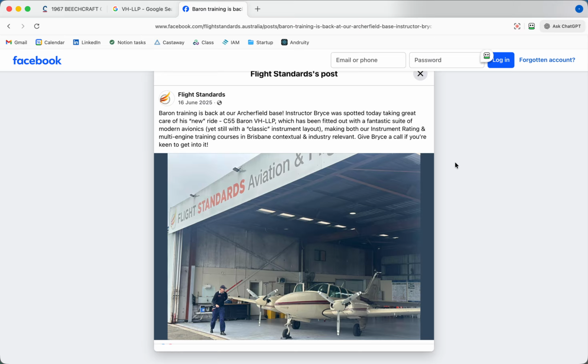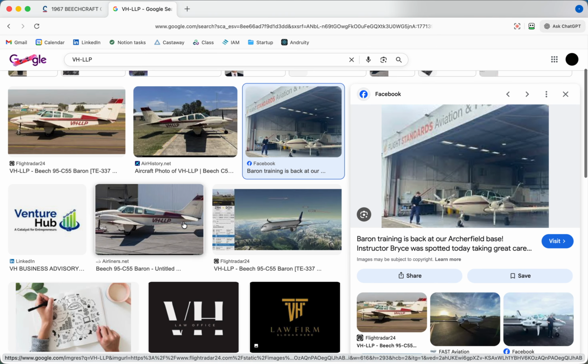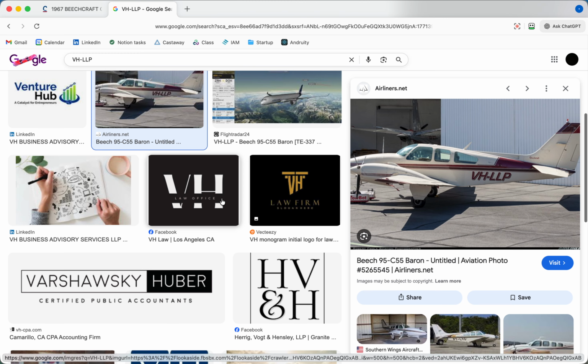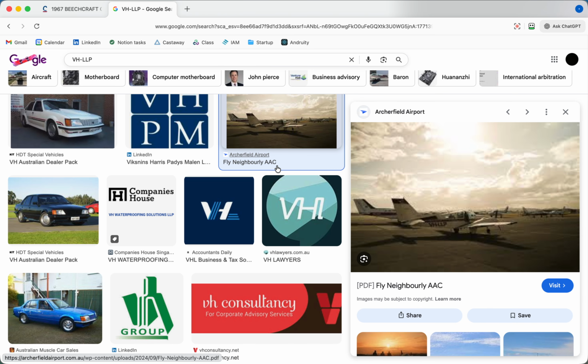Okay, so they wanted to have modern avionics but keep the classic instrument layout, which is an interesting approach. Making both your instrument rating and multi-engine at Brisbane contextual and industry relevant. Give Bryce a call. And that was 2025, so last year, and they've already decided to sell it. So maybe he just picked it up and then was like, no, this is not actually working for me. That's a cool photo.